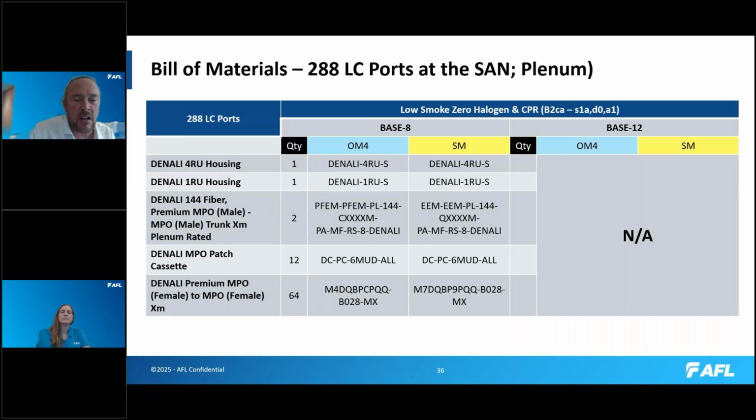So with the 36 MPOs from each server rack, that will be 1 tray and a half. So for your 12, you get 8 server racks you can do in one 4 RU housing. And then a 1 RU housing in each of the server racks, each taking kind of 1.5 trays. And then you got your 144 fiber trunks, base 8, pretty straightforward.